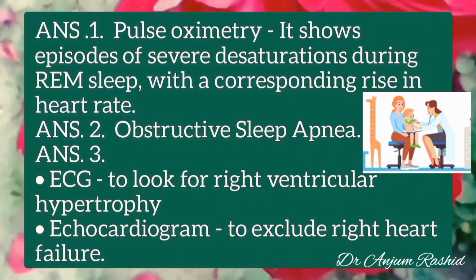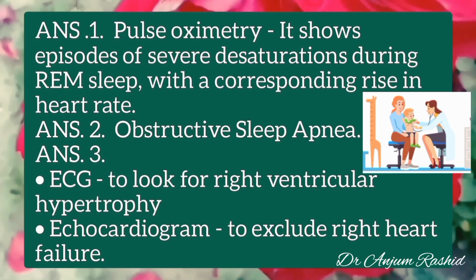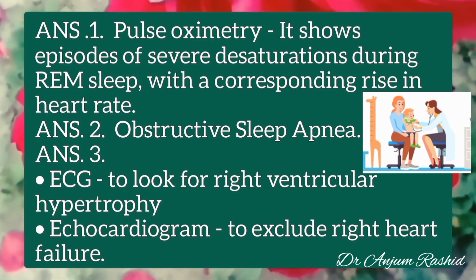Now the answer. The test shown in the picture is overnight pulse oximetry. It shows episodes of severe oxygen desaturation during rapid eye movement sleep with a corresponding rise in the heart rate. Answer 2 is, the diagnosis is obstructive sleep apnea.